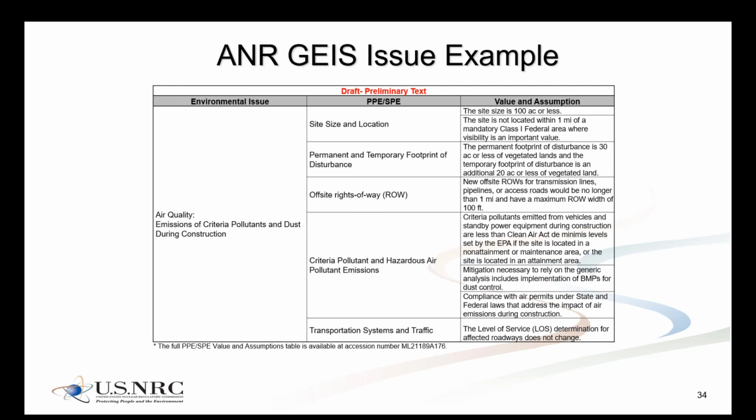So this is just one example. If you look on the left side, the resource area is air quality. And in the resource area of air quality, the issue, which is one of the 121 issues that we developed, is emissions of criteria pollutants and dust during construction. So in order to develop this as a category 1 or small impact, we drew on the following PPE and SPE parameters, values, and assumptions. And so there's a list of 5 there.